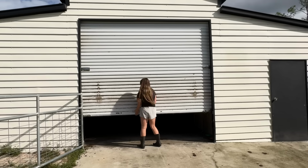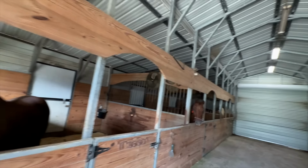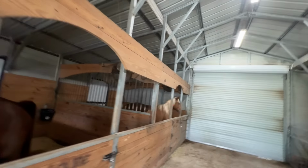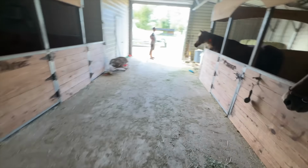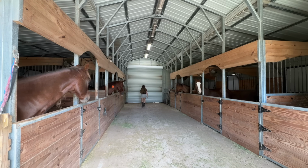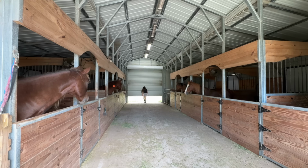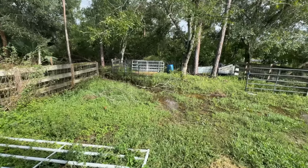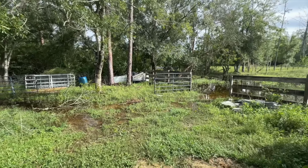Okay, so it's time to open up the barn. Checking on everybody. Everybody is good and happy in here and dry. There's no water in the barn at all. Very happy about that. This back area looks good. We lost a tree branch, not a lot of leaves, but still good back here.